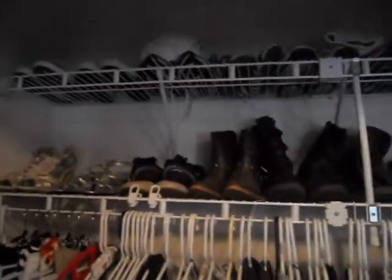At the top of my closet I have athletic shoes. Let me see if I can tilt this light in there.